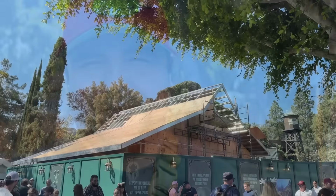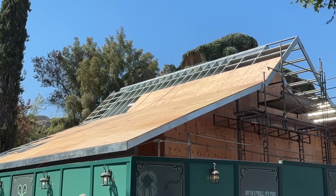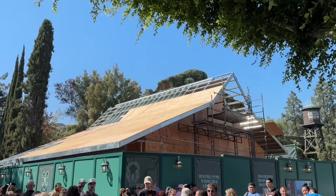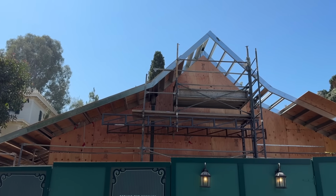I feel like I don't even have to do another ride. But I do have Haunted Mansion at some point. Gotta wait for that virtual queue. The overnight progress is insane on Madame Leota. It's already getting closed up. I do not doubt by like November we have really cool theming. Wow. Here's a better look at the front side of it all.